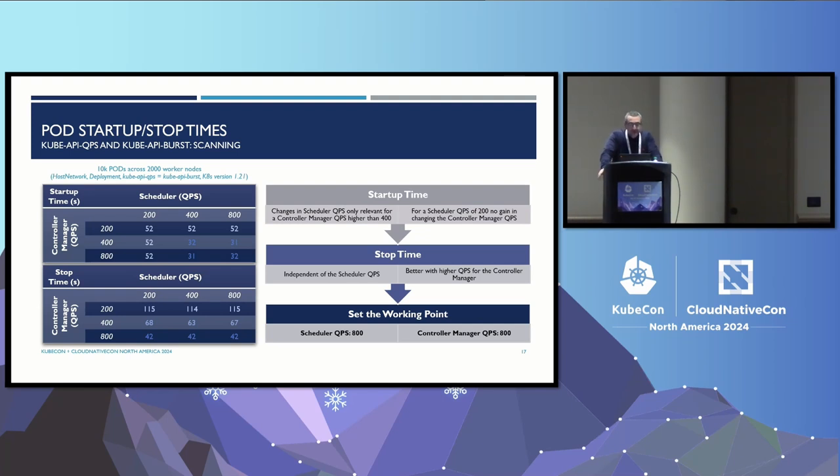So let's look at the startup time. First of all, any changes in the scheduler QPS are only relevant for a controller manager QPS higher than 400. Second point, for a scheduler QPS of 200, there is no gain in changing further the controller manager QPS. What about the stop time? Much easier. The stop time was completely independent of the scheduler QPS, and the stop times were better with higher QPS for the controller manager.